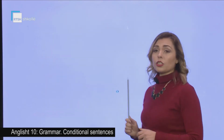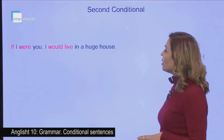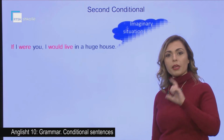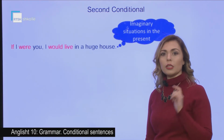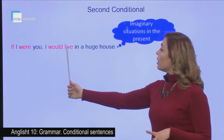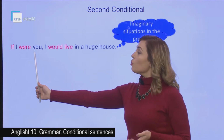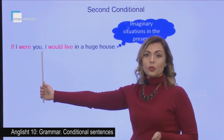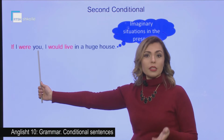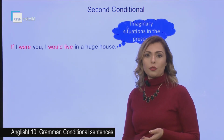We finished with the first conditional. We're going to continue with the second conditional now. Take a look at the sentence so that we can make the difference between first conditional and second conditional. If I were you, I would live in a huge house. If I were you, but I am not you. So this is not real. It's something that is imaginary, in the present, of course.